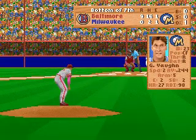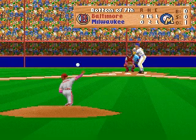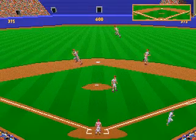At the plate, number 23, the center fielder, a .244 hitter, he's 0-for-2. Line drive to second base, caught by the pitcher.